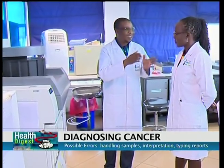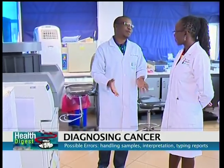Yeah. On the same platform, we can also test for other viruses like hepatitis C, hepatitis B, HIV, TB, and the rest. With this one, you're able to do specialized stains with specific antibodies to determine the subtype of cancer, like lymphoma. Once I see the H&E, I'm able to say this is lymphoma, but with this one, I'm able to say, is it a B-cell lymphoma or T-cell lymphoma, using certain antibodies.